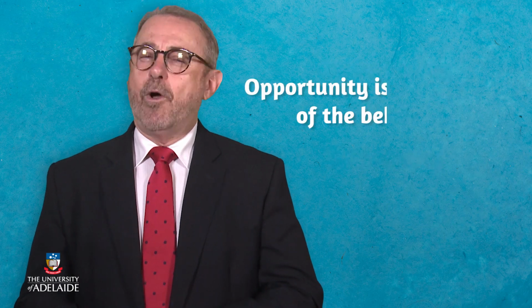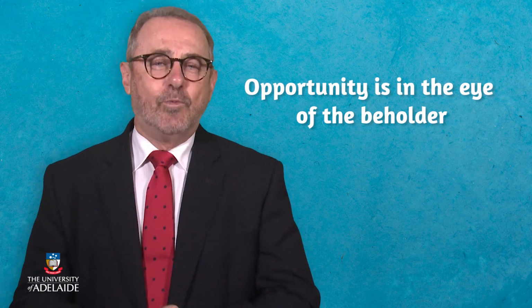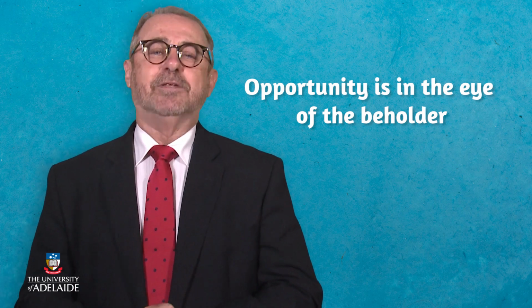We acknowledge that opportunity is in the eye of the beholder. What may be an opportunity for one person may not be so for others. For example, the level of risk aversion differs amongst people, and this will have an impact upon whether a particular situation is perceived as an opportunity or not. However, putting risk aversion levels aside, there are a range of common attributes that underpin all opportunities, and this is what we will focus on in this course.